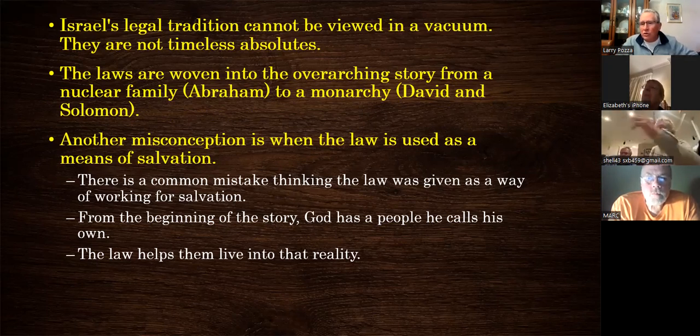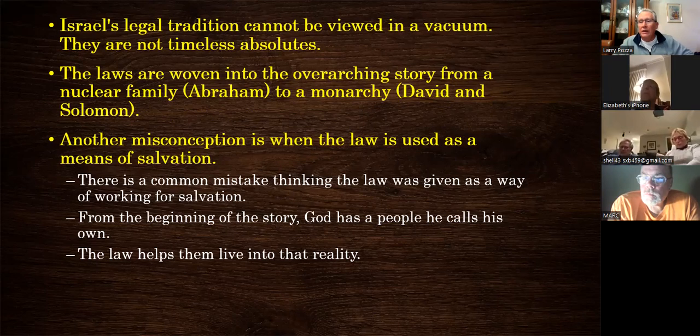In fact, it's interesting when you fast forward all the way to the New Testament, Jesus basically sums it up and says, all the law rests on these two commandments. Love God with all your heart, soul, mind, and strength, and love your neighbor as yourself. In other words, all these specifics helped them to do that in that day. We need to keep understanding how we can do that in our day. Any thoughts, comments?